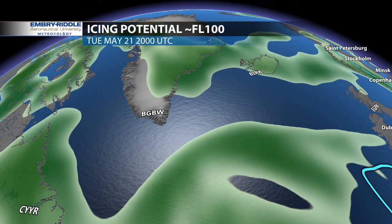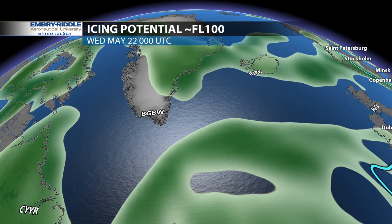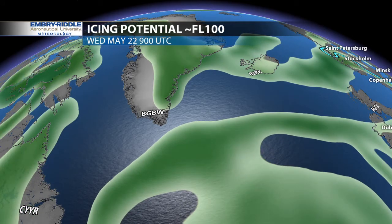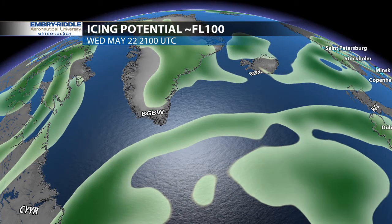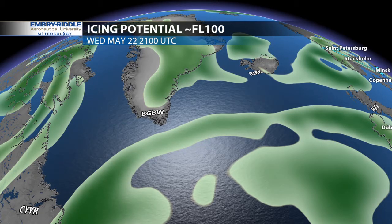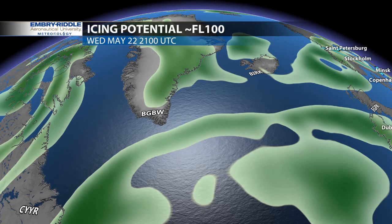Actually, a bit better between Greenland and Iceland. You see the main icing area is only around Iceland. Doesn't stretch too far off the coast there. And as we go into Wednesday, generally the same, although Iceland starts to see less icing later in the day on Wednesday. So perhaps better conditions in Iceland by Wednesday, but that's the situation at 10,000 feet.